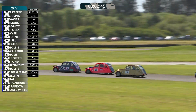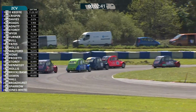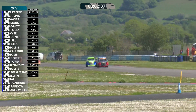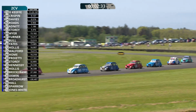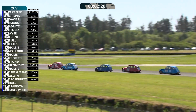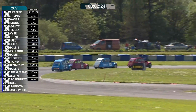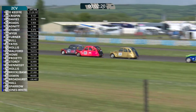Nick Crispin has an attack into Brooklands there, but he can't get the inside line away from David O'Keefe. David, probably the most experienced driver on the grid. He was in the first ever 2CV race held in the UK at Mallory Park back in the early 1980s. Here's the second group. Simon Turner's got back ahead into 7th place now. Down to 9th is Max Wire. This lot swapping places for fun. 55 in there, that's Julie Walford. She's going well, started from the back.